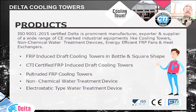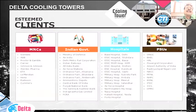See, as a clientele, you can have a look. We are into educational, pharma, steel, Indian giants like Tata, Aditya Birla, Reliance, and all the major companies. We are supplying cooling towers to all the major players. Among the Indian government also, hospitals also, PSUs, wherever cooling towers are required, Delta is always among the cooling tower suppliers supplying to all these.